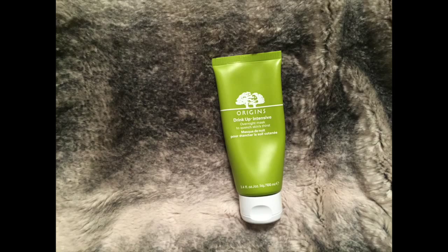Since it's getting cooler outside, I am taking my nighttime skincare routine very seriously. I am using the Origins Drink Up Intensive Overnight Mask to quench skin's thirst. I have been using this every other night. Every night, if you use it every night, you're going to be an oily monster with a lot of clogged pores. But if you use this every other night, you are going to have gorgeous skin.